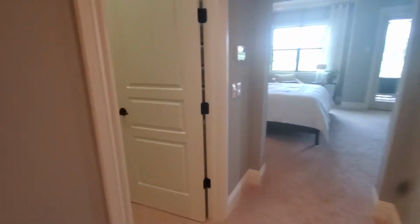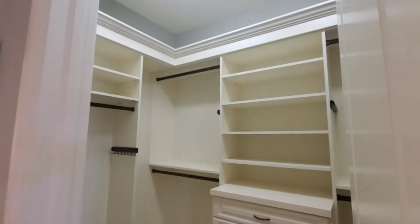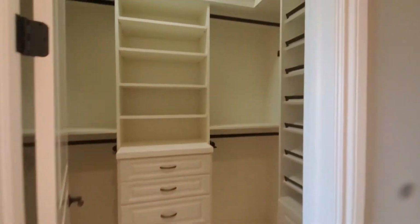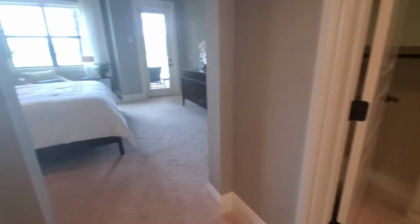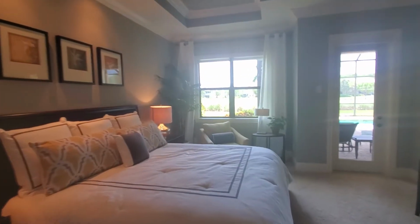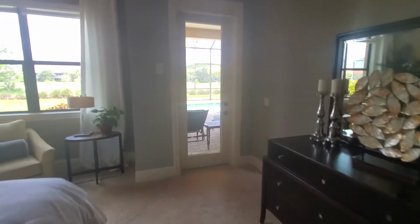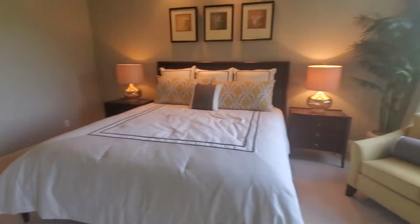Nice sized closets on both ends, and they do have the same built-ins as well. Really nice feature to have in your master. Here's the other closet, again with the same type of built-in storage. And your bedroom area is plenty big. That's a king-size suite there. Lots of light. You have the big windows allowing for natural light to come in. And then you have access to your patio here as well from your master.